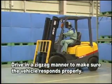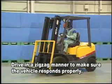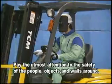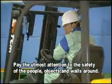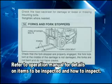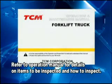Furthermore, turn the steering wheel to the right and left and drive in a zigzag manner to make sure the vehicle doesn't rattle or make strange noises, but responds properly. When you carry out these inspections, pay the utmost attention to the safety of the people, objects, and areas around you. Please refer to the operation manual for details on other items to be inspected and how to inspect them.